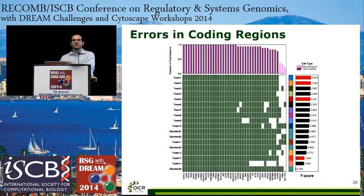Even within the coding region, on every single tumor that we've assessed to date, groups did not do perfectly on it. So in the first in silico tumor, the first 2 groups were perfect in the coding region of the genome. Every one of the other submissions had at least one false positive or false negative in what you might have imagined to be the clinically actionable or most likely to be clinically actionable region of the genome.